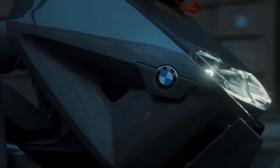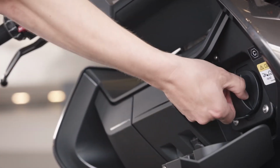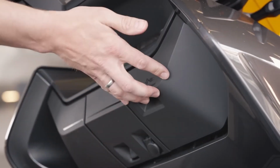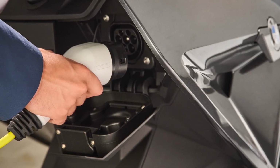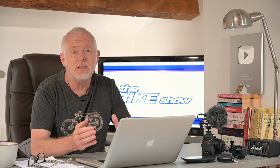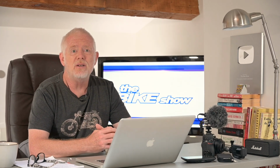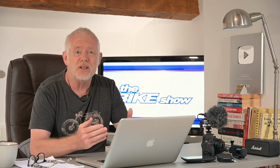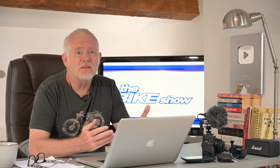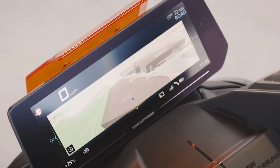Range is quoted as being 130 kilometers in full power mode, which is enough for commuters, and a full recharge at home will take you about 4.5 hours. With a level 2 wall charger or public charge point, that goes down to 1 hour 20 minutes, and that same charger will also top up your battery from 20 to 80% in 45 minutes. You can increase the range with the Eco mode that limits acceleration and increases engine braking for higher regeneration of electricity.